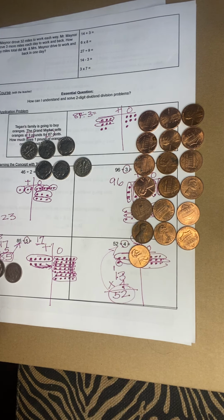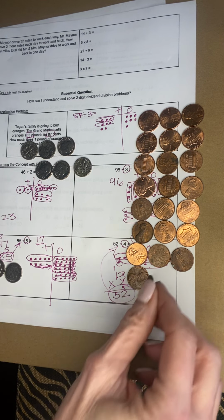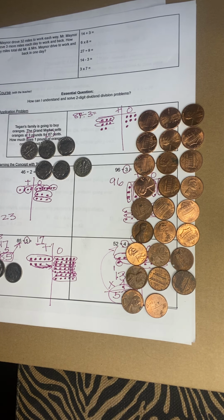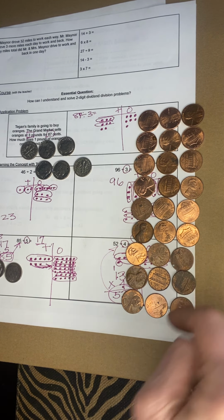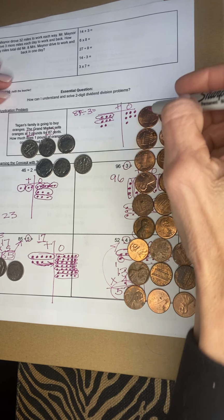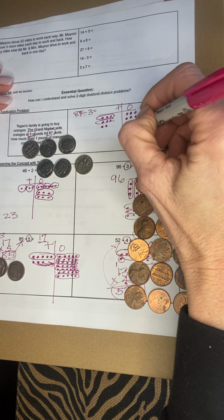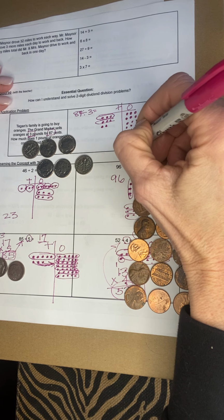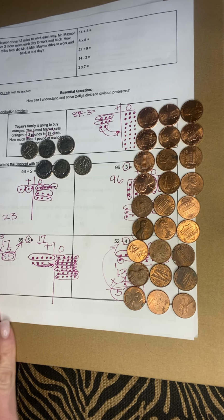1, 2, 3, 4, 5. Whoops. Got to get that one back. 6, 7, 8, 9, and one more. So I have 1, 2, 3, 4, 5, 6, 7, 8, 9 rows of 3. I have to go add these. 1, 2, 3, 4, 5, 6, 7, 8, 9, 10. 1, 2, 3, 4, 5, 6, 7, 8, 9, 20, because I'm trading these in for those. Okay, I traded those in. The dimes are now gone.